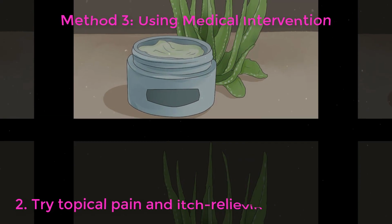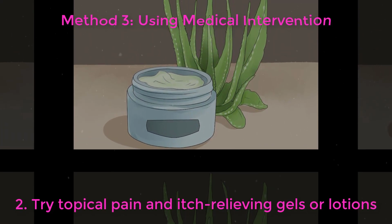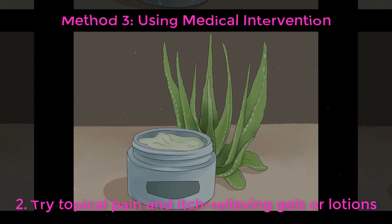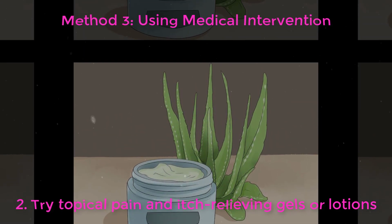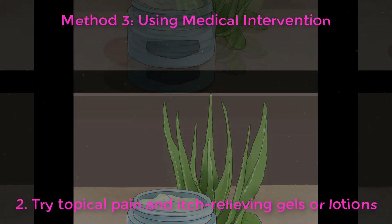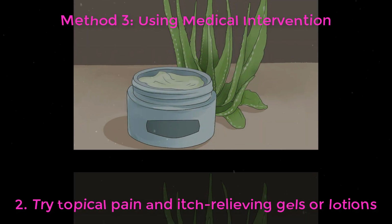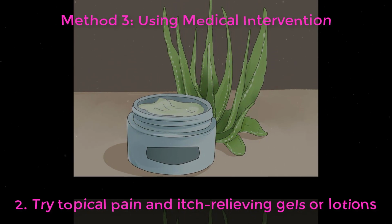2. Try topical pain and itch relieving gels or lotions. Gently clean your anal area with warm water and carefully pat dry. Then apply a small amount of aloe vera gel or an ointment such as Preparation H to help with hemorrhoidal pain and/or discomfort. Apply as often as needed.